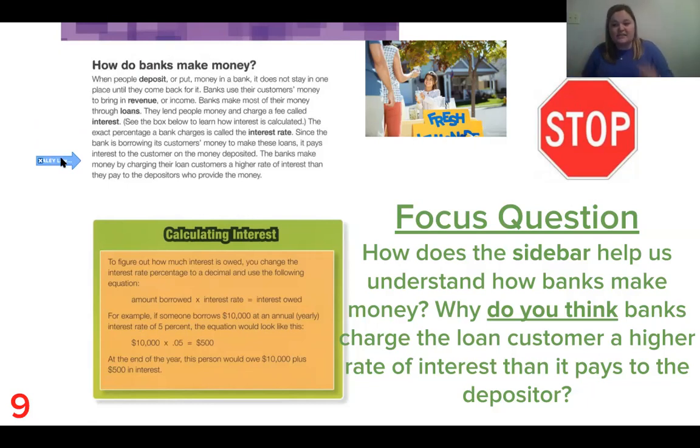So how does calculating interest help us understand how banks make money? It shows me that if I wanted to borrow $10,000, the bank's going to earn $500 a year off of me if I don't pay them back. That's crazy. They didn't even do anything, right? By borrowing from them, if I don't give them the money back in a year, they earn $500. It's kind of crazy how that works, isn't it? So every year, a 5% rate on $10,000 is $500. So pretty cool for the bank.